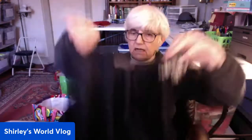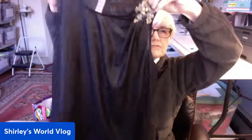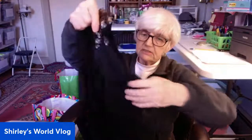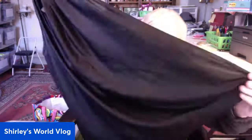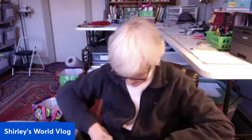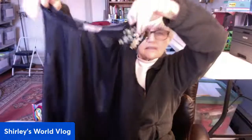Something with sequins. It's by H&M again. It's a size 6. It's just a silky sort of see-through, and it has sequins on one shoulder. I don't know where you would wear this, maybe with that little bra. I don't think so, though. What's that?